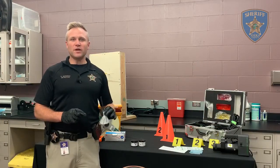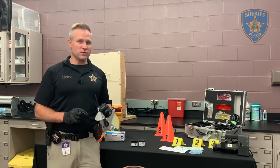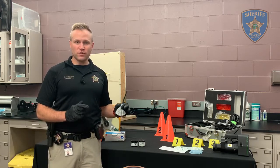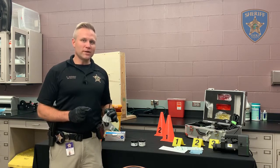Did you know that every human being on Earth has a unique fingerprint? I'm sure you'll learn more about that here on Forensic Science Week at the Anoka County Sheriff's Office. Fingerprinting is just one of many tools that we use to potentially identify a suspect in a crime scene. We'll show you more about that a little later.